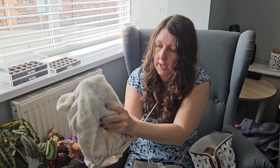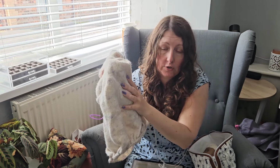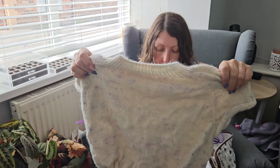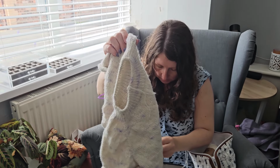This one is going to be beautiful, it's already so soft, and I can only imagine it'll soften up more on blocking, and it's going to be a gorgeous sweater. I just can't wait for this to be done.